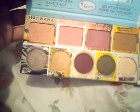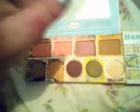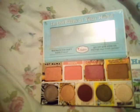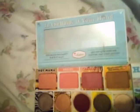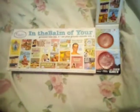And then I've got In the Balm of Your Hand, which is like the best of the balms. So it's got the Hot Mama blush, In Stain, Cabana Boy as blushes, and then Bahama Mama bronzer, and then Mary-Lou like the highlighter, and then 4 of their greatest eyeshadows, and then 2 lip glosses. I like the way they've done the lip glosses like that, so the eyeshadow doesn't get into it.